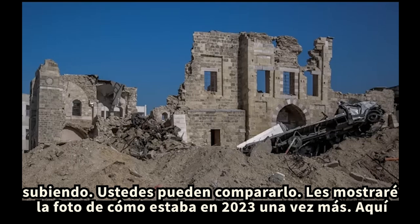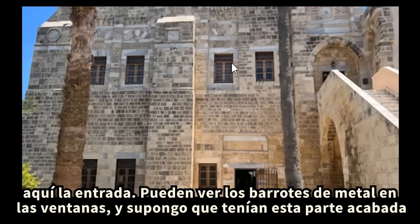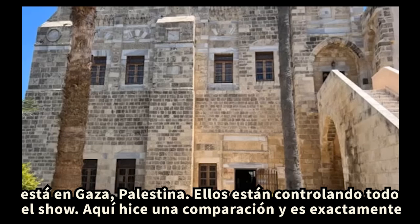So you can compare this. I'll show you the picture of how it was in 2023 once more. And here it is again, the magnificent castle, Qasr al-Basha, so of the dynasty al-Basha, with here the sun hieroglyph, and here the entrance. You can see the metal bars in front of the windows. And I guess they had this part just renovated in colors, which you can see in the rubbles. So it is not anymore, which is a pity, because it's a very important proof that the pharaoh's nobility, worldwide nobility, they're also in Gaza and in Philistine, and they're running the whole show.